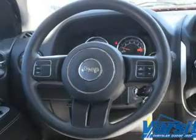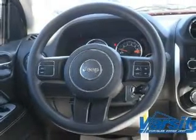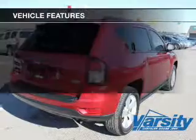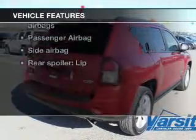The powertrain includes four-wheel drive with an efficient four-cylinder engine connected to a manual transmission that'll keep you in touch with your vehicle. You will appreciate the safety feature of anti-lock brakes. And with these notable features, you won't want to miss out on the opportunity to own this amazing ride.